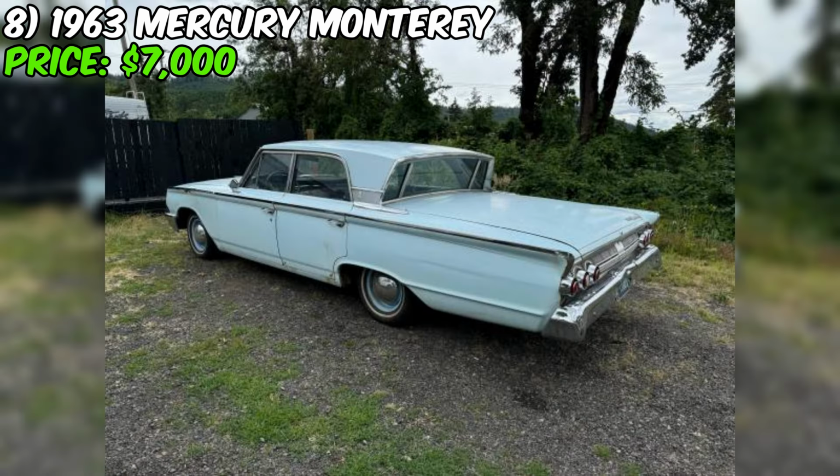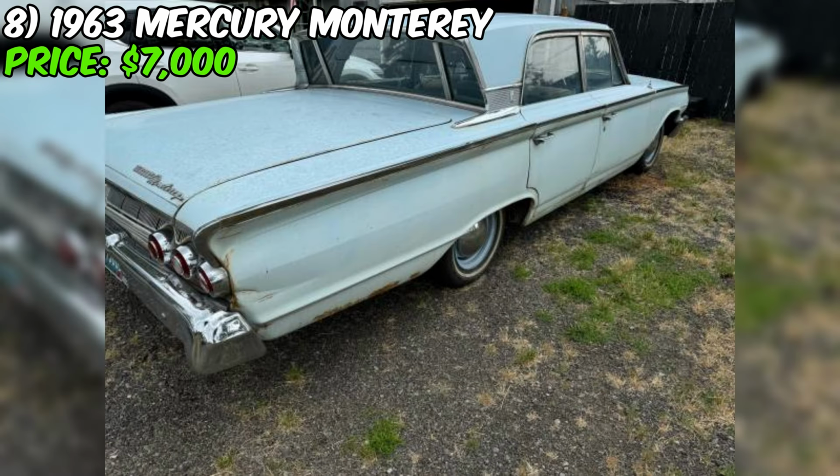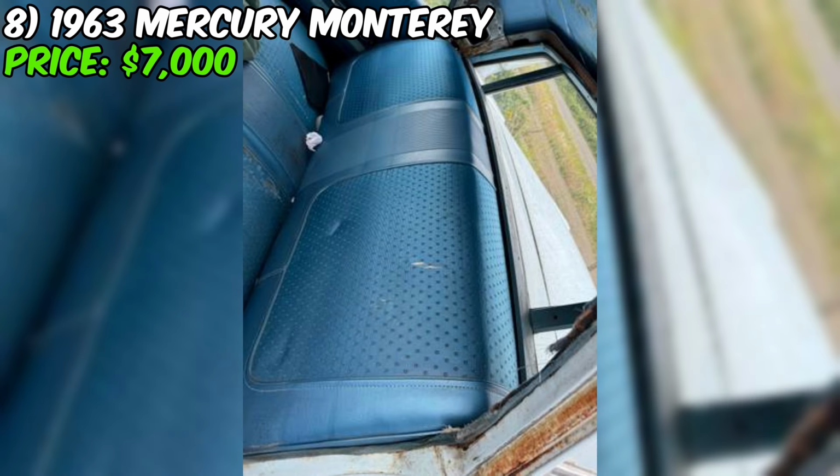The seller has been completely upfront about the state of the car, and they've assured us that it runs like a dream. Under the hood, you'll find a powerful 390 big block engine that's sure to get your heart racing. And with only 59,000 original miles on the odometer, this car has plenty of life left in it. The seller has even gone the extra mile and installed new tires, a new top end, and a new water pump so you can feel confident that this car is ready to hit the road.